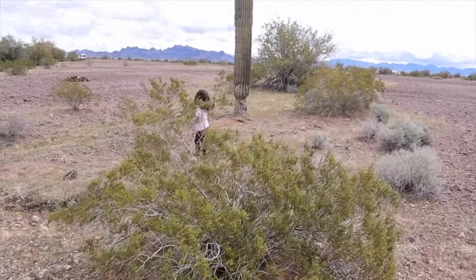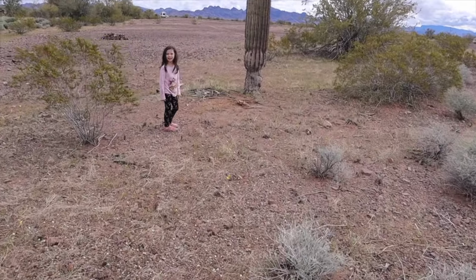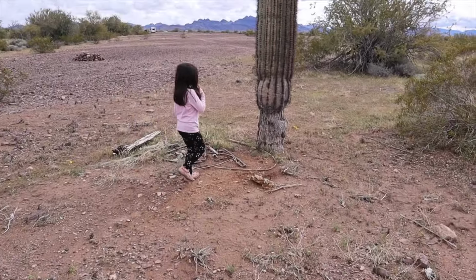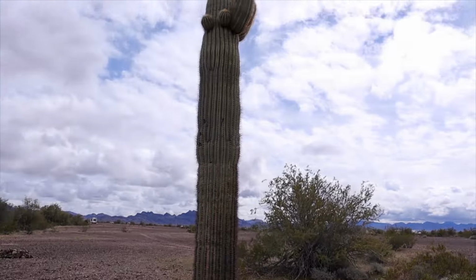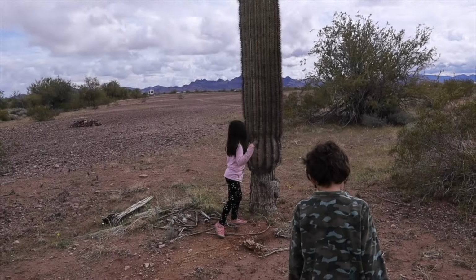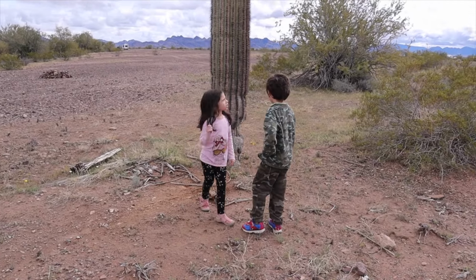Come here. We made it to the cactus. Oh, this cactus. Walk under it. No, that's the trunk. Yeah. Alright, here it is. See this bug? It's not even pokey. It's so huge. I'm gonna fight it. No.